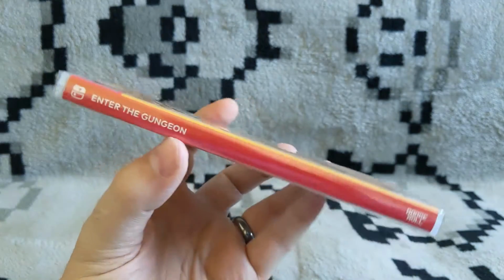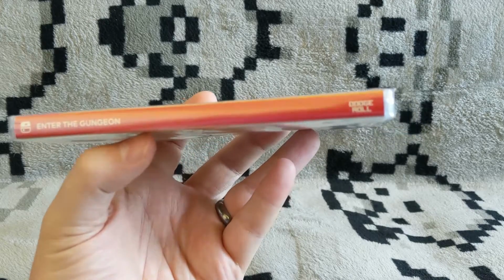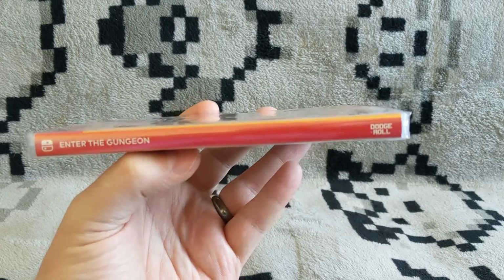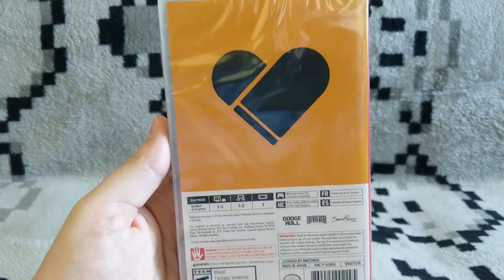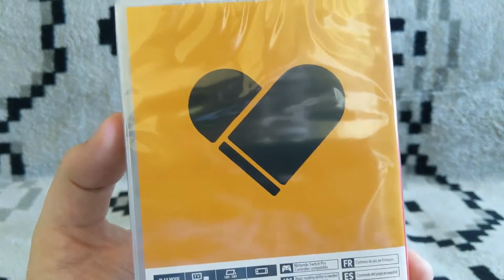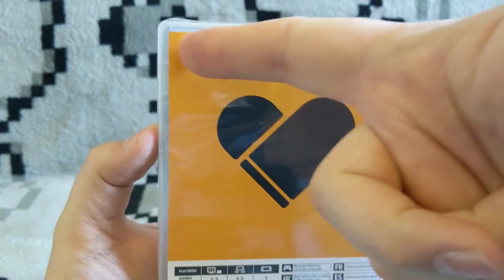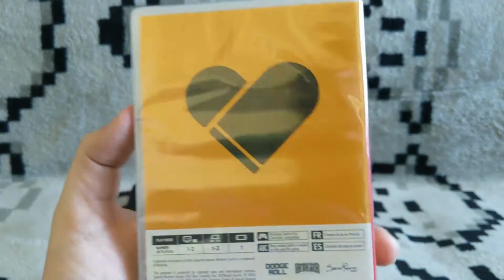Moving on around to the back, we can see that Enter the Gungeon has just the typical red Nintendo Switch spine. This will blend in with every other Switch game you own. Don't worry, it's not Darksiders. But on the back, we have this awesome heart, but no screenshots, sadly. You know, I kind of would have preferred if they had included at least one or two screenshots, maybe in the corners. But, I mean, it works. Works for a minimalist design, I like it.